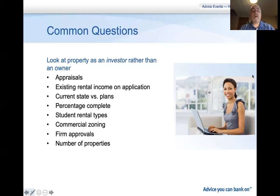Investors love it. Number of properties. I get this question a lot: how many properties can we own? I'm going to tell you what it is, but don't get excited until you hear the whole thing. You can own 9 properties, but max of those 9, 5, maybe 6 investor properties.